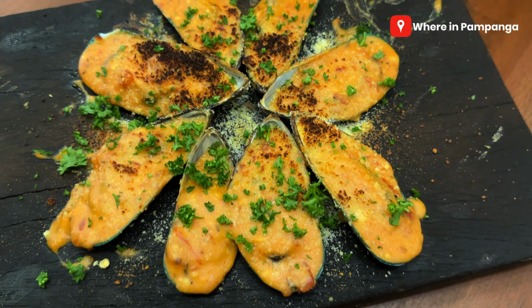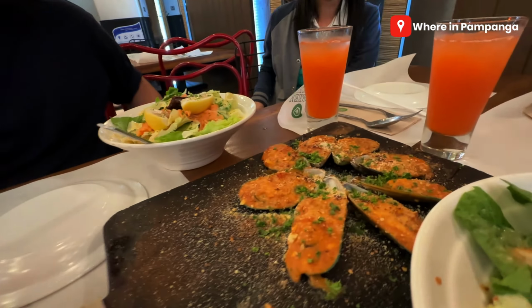Big mussel ba to? Yes. Big mussel. Next thing to do natin, tikman na natin sila. Go ahead, go.